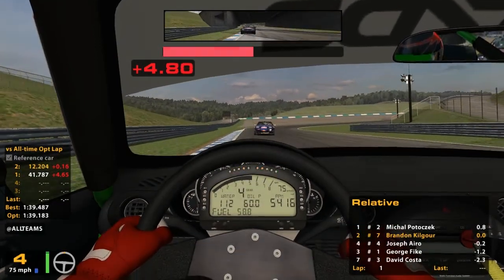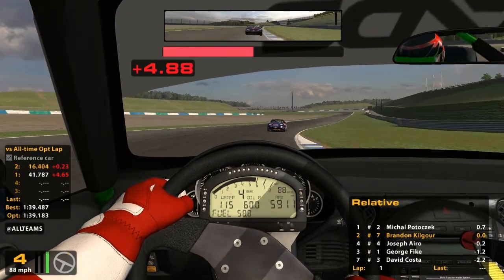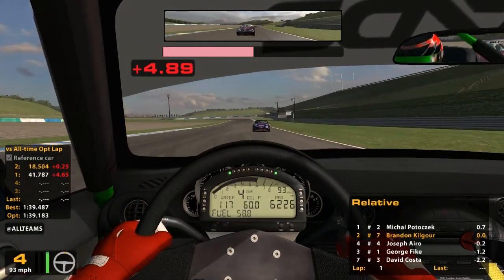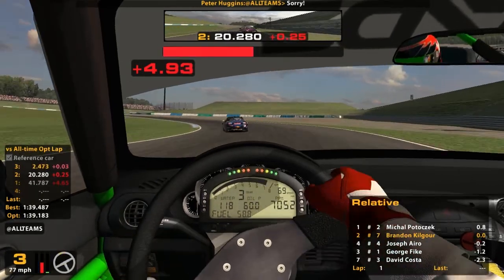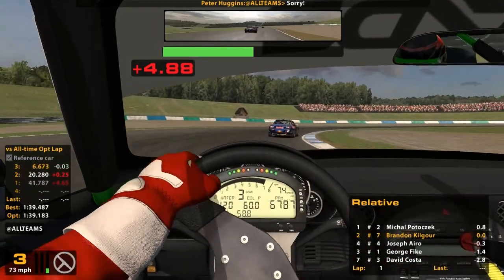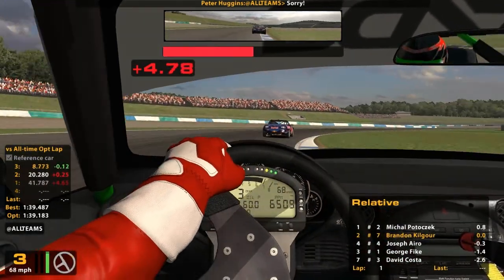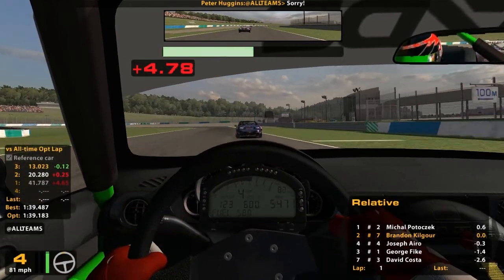This track is interesting when the tires are cold. There's a lot of places where the car will dance around. This is one of them. I've not been able to follow anybody else this week in practice. Not sure that everybody else is going to third there. I like it.